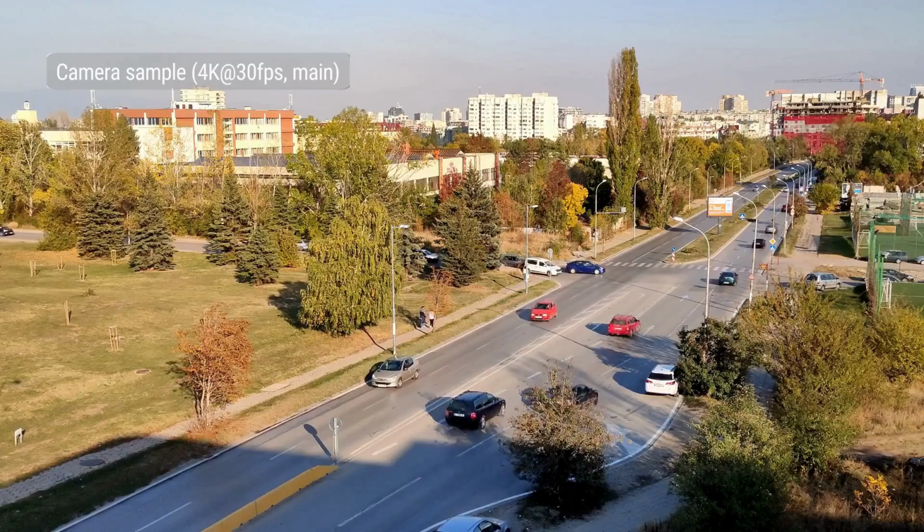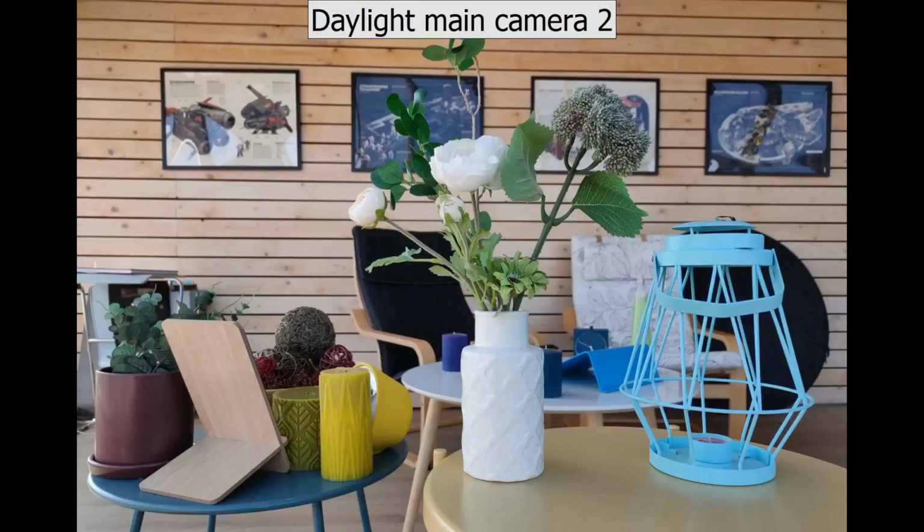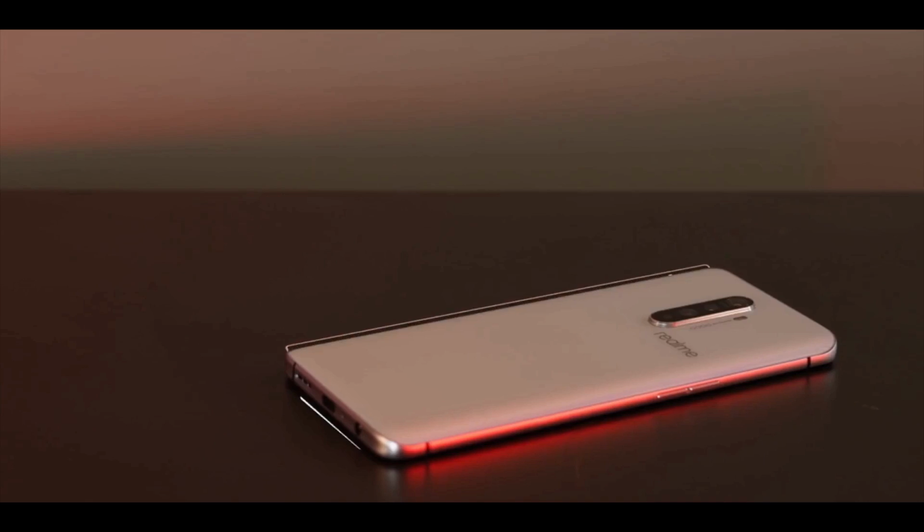Pictures taken with this device deliver great quality. The color temperature is a little on the warm side, but there's a lot of detail and contrast, and HDR kicks in when needed. Selfies turn out pretty good thanks to the 16 megapixel selfie camera.